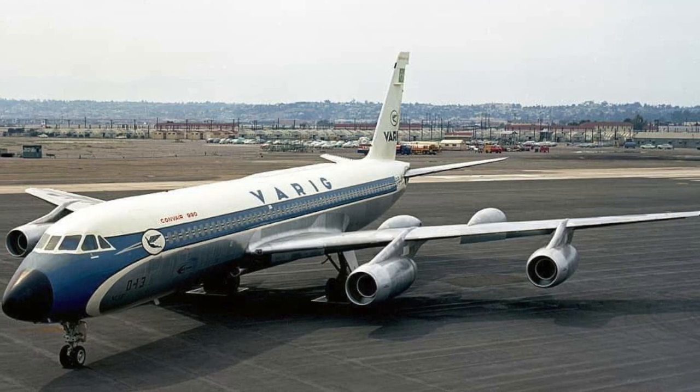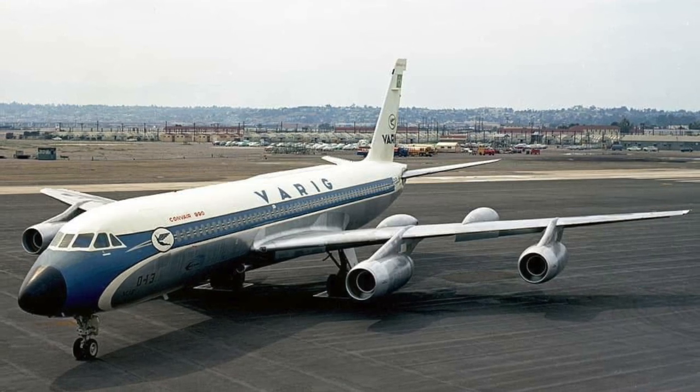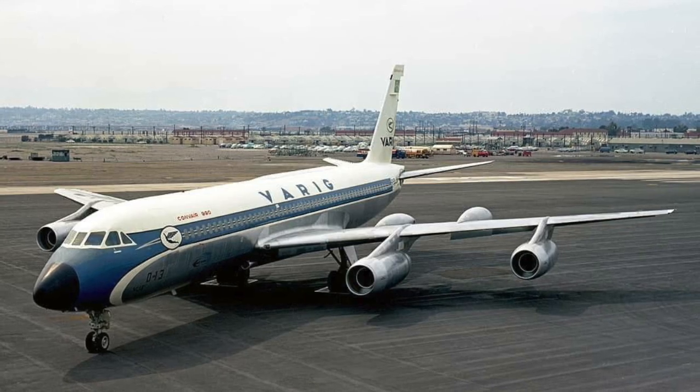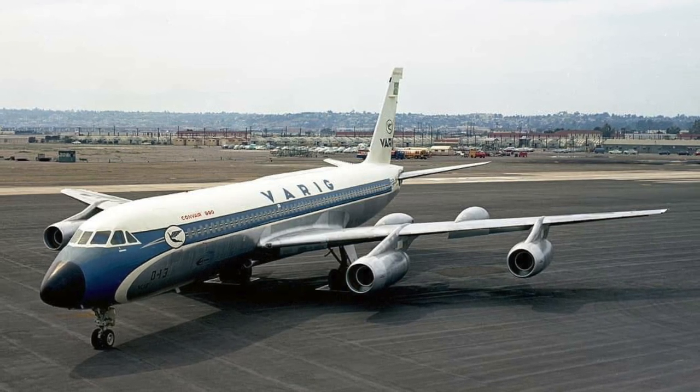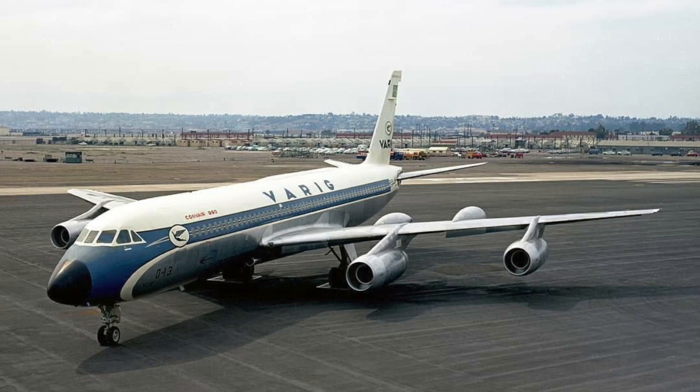So in the end, the Convair 990 was just a victim of bad timing and tough competition. While it was a technological marvel, it just couldn't overcome the economic realities of the aviation industry at the time.